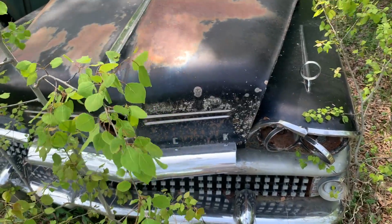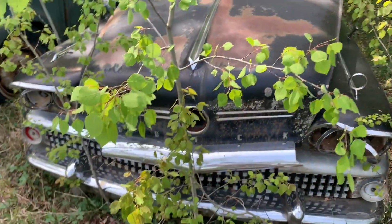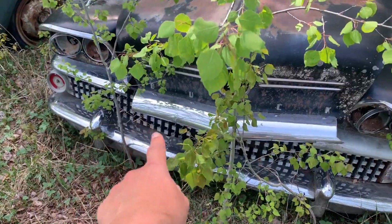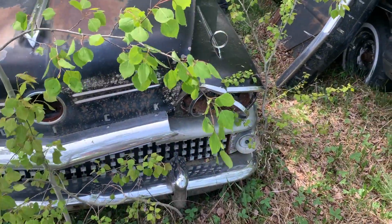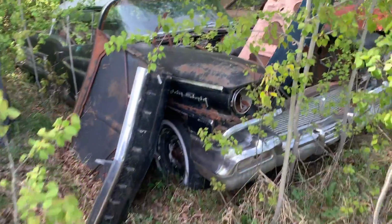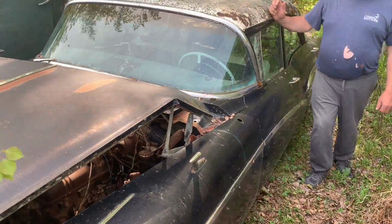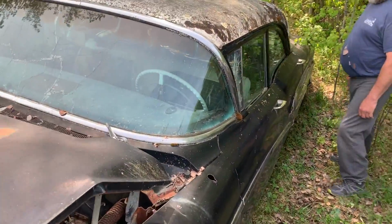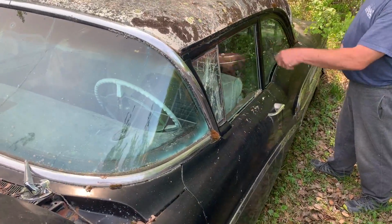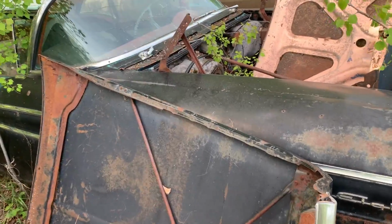A '58. Four-door one. You remember I used to have that 2-door? Yep. Toothy grill. I had to sit there and polish each little tiny square of that grill. Not this one, but on my car, I did it with a toothbrush. It took forever. This one's pretty complete too. 2-door post or hardtop? I guess it's got a post. Oh yeah, 2-door post. You got a 2-door hardtop right here though. Olds.